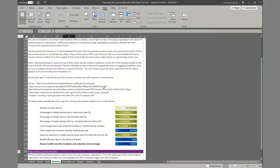So what we want to do is try to show the value by looking at the cost. Number of client devices, I'd say it's 525. Well, this actually comes from the inputs. Percentage of mobile devices lost or stolen each year is 3%, right? Percentage of mobile devices with sensitive data, now that's what should be scary, 60%. Percentage of mobile devices with no protection or limited protection before, right? The cost of that is $34,000. Cost to the organization per compromised device, mobile security incident, is $25,000, okay? Total current cost of mobile security, $84,000.